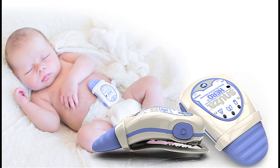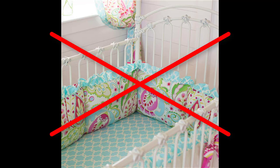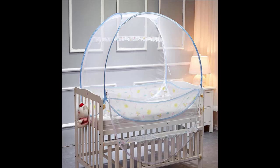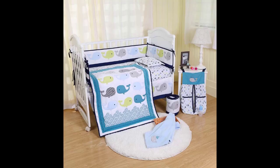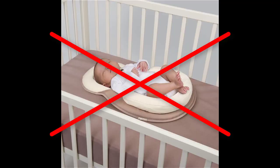Baby movement monitors have been shown to be ineffective and expensive. Crib bumpers line the inside of the crib and can pose a choking and suffocation hazard. With wedges, infants can fall off or turn over and suffocate against the cushion foam. Crib tents are proven to be ineffective and unnecessary. Baby blanket sets may look nice but can significantly increase the risk of SIDS due to suffocation and overheating. Lastly, babies can suffocate with infant positioners if they turn over onto their sides.